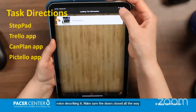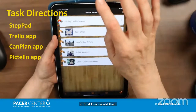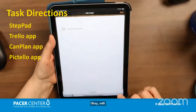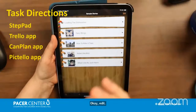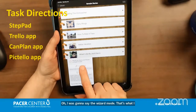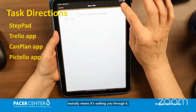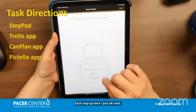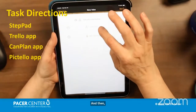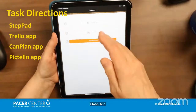So if I want to edit that. Okay, edit. I was going to say the wizard mode. That's what I forgot. So if you go down here and you want to start a new one, then one option is wizard mode, which basically means it's walking you through it each step. Up here, I just hit next, and it asks me the things that I want to do. Choose picture, next. Choose your voice, make a recording. Close. Next. And then adding the pages. So then you would add all the pages to your story.